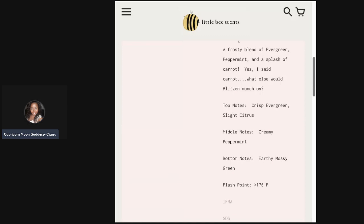Creamy peppermint. I would say creamy peppermint is correct because there's a tad bit of sweetness, not a whole lot. Eucalyptus mint by them is more sweet, so if you want a sweeter one, you might want to try that. But you can definitely get creamy peppermint. There might be some vanilla, just a little bit in there. And it also says earthy, mossy, and green.